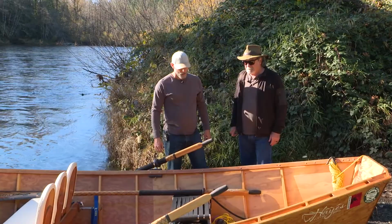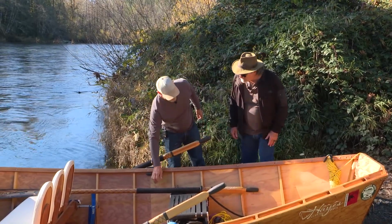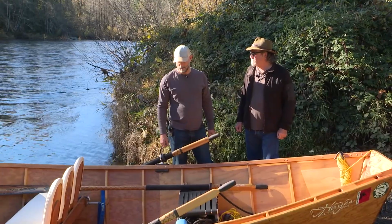Really, this boat's fairly similar to a Mackenzie River drift boat that was built back in the 1940s. It's all Douglas fir construction as far as the plywood goes. The frames and furniture are Douglas fir and Port Orford cedar. They did that back starting in the 20s, 30s, and 40s because of the strength, and it does not rot. Those are one of the things that don't change at all in my boats.